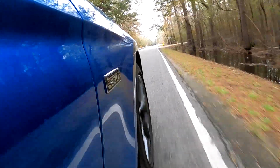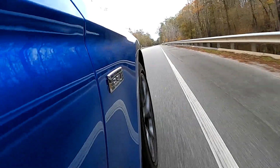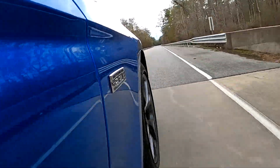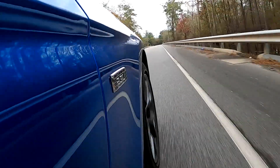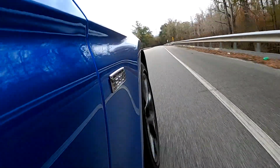Is it $5,000 option good? Maybe not. So that's going to have to be sort of a determination you make on your own. Is the handling good? Yes. It's a much more grown-up car than it was 5 years ago on the S550 chassis. The real question is, would you buy this thing? And maybe we'll explore that in another video.